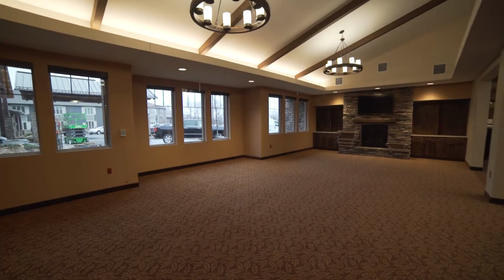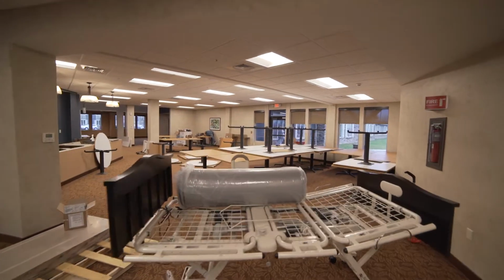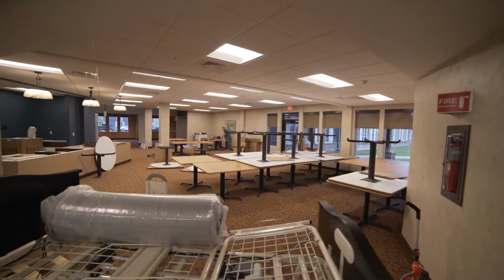Midwest Health is based out of Topeka, Kansas. It's a family-owned business. They've been in business providing health care for over 40 years. They have facilities across the Midwest, about in the mid-50s as far as the number of facilities. And it's owned by Jim Klossman.